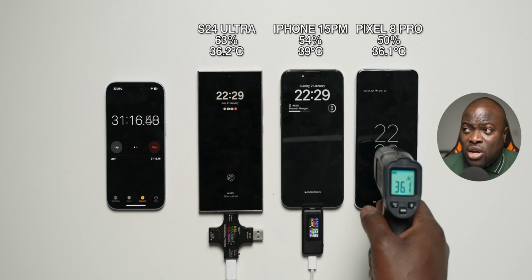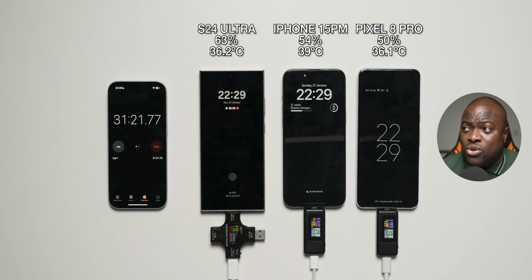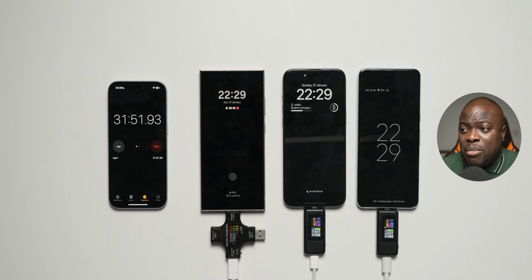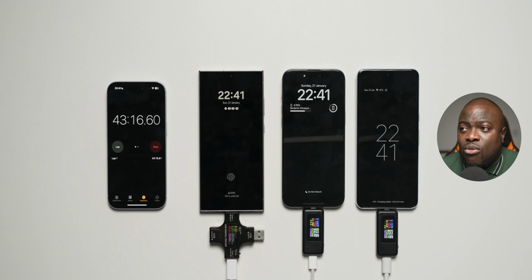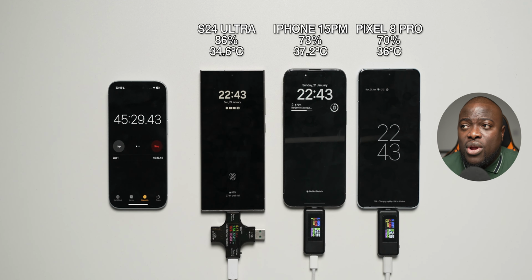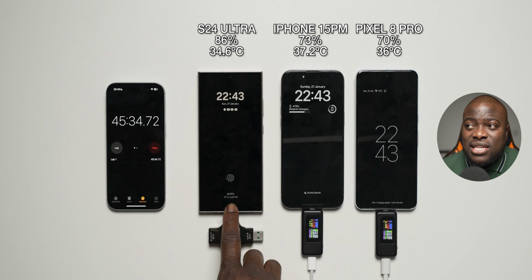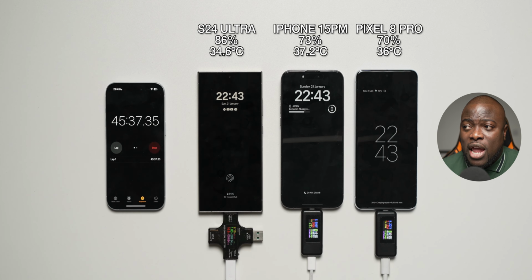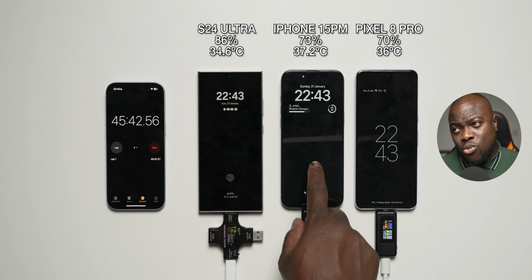In the first half an hour, it does look like the iPhone 15 Pro Max is quite a bit hotter than the other two, but it has a higher percentage as well when all things are considered relative to the milliamp size of the batteries. Next interval is the 45-minute mark, and where are we in terms of getting close to 100% for all three devices? The Galaxy S24 Ultra is at 86% charge, whereas the iPhone 15 Pro Max is at 73% charge, and the Pixel 8 Pro is at 70% charge. So very interesting where we are right now.